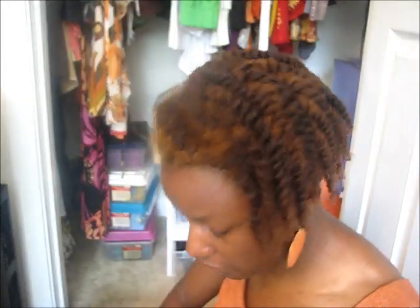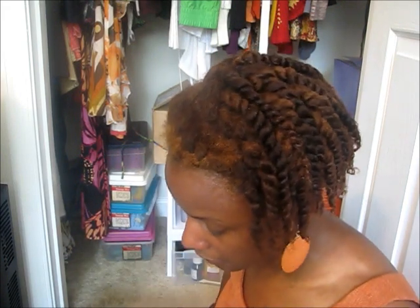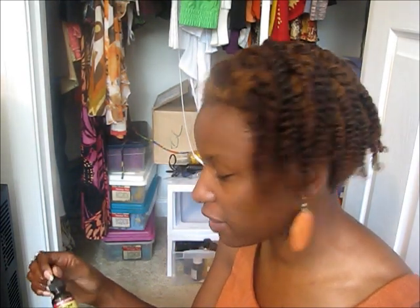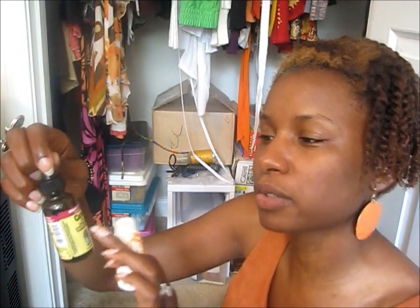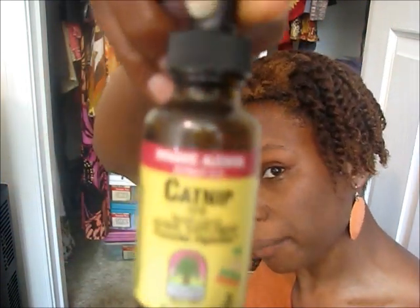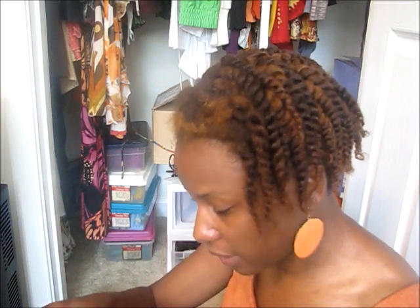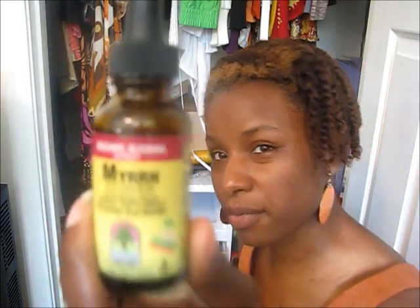Clary sage essential oil. That's supposed to be really good for hair growth. A lot of these things are good for stimulating hair growth. But the only thing you really have to be careful about with these herbs is that some of them, see like this one, promotes digestion, catnip. But catnip is also good for when your kids got a fever or whatever. This is some chamomile oil. So really be careful when you're using these.